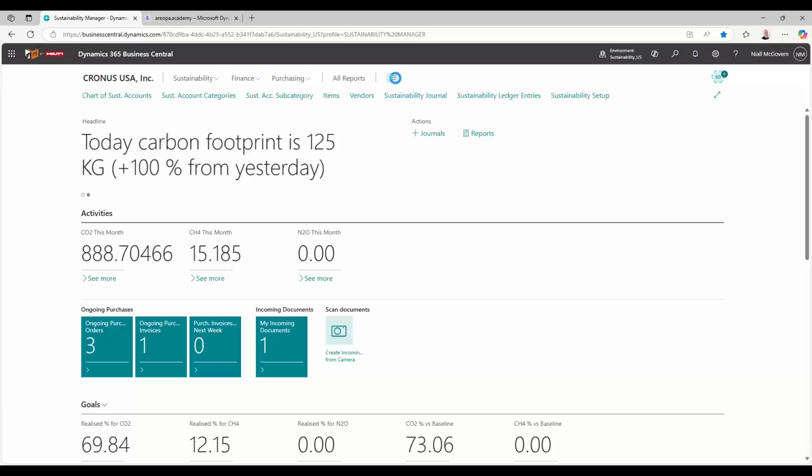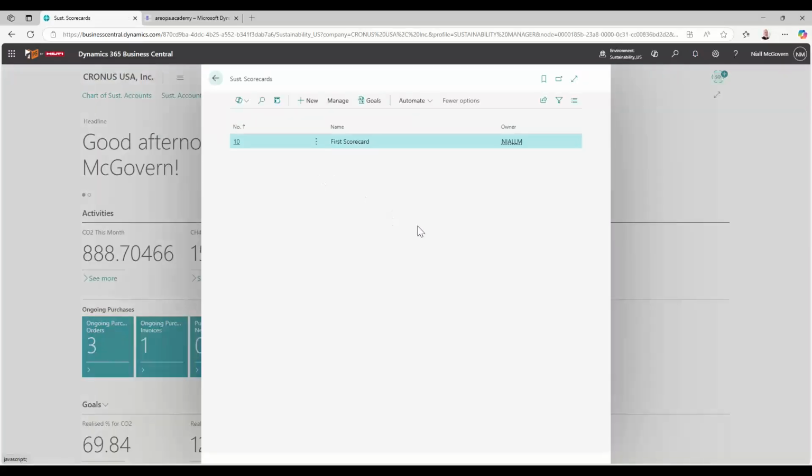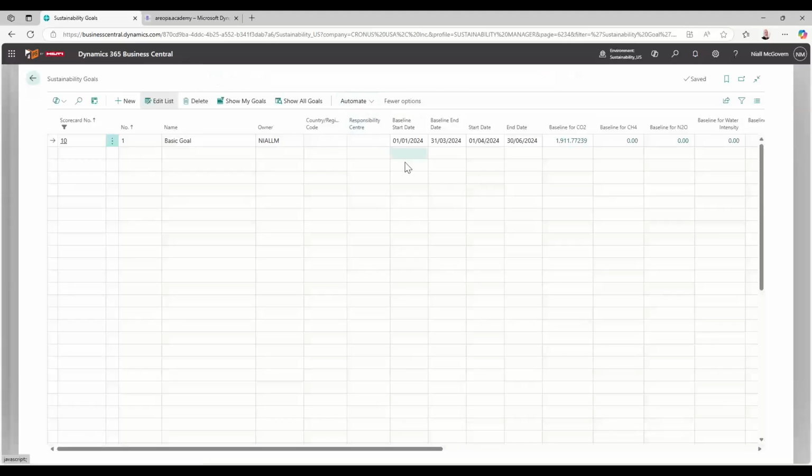Scorecards are available through the menu here on the top of the role center, and basically they're a way of gathering together some KPIs and metrics for your business. They're like a top level way of gathering goals around what your targets, your limits are within your business. This is the one area where that user setup flag for Sustainability Manager applies. You can only be an owner of a scorecard if you are a sustainability manager. And from here, they serve essentially as the ways of collecting what are called sustainability goals.